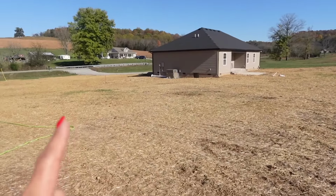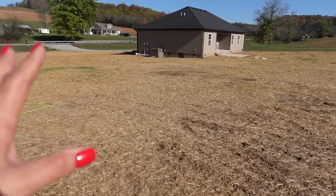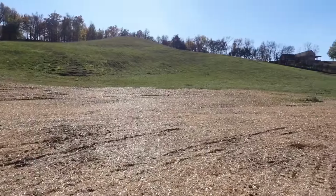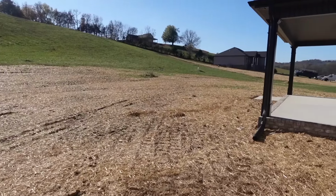But we certainly can have our vegetable garden because we can come on the weekends and collect and garden and all that kind of stuff. I can come during the week. We are just so excited about this property.